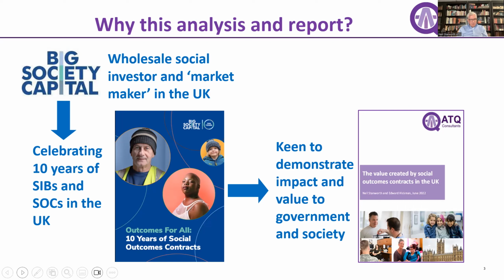And it was very tight resource-wise. I think some of the people who've commented on our work assumed that we were paid 6 figures to do this work. It was effectively, I think, 20 to 25 days work. It was a very intense exercise, and that reflects some of the methodological things we did.